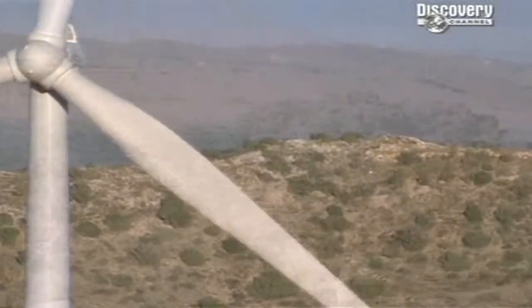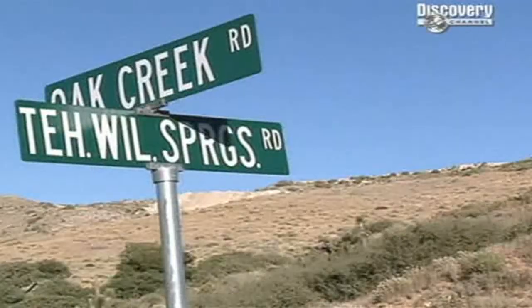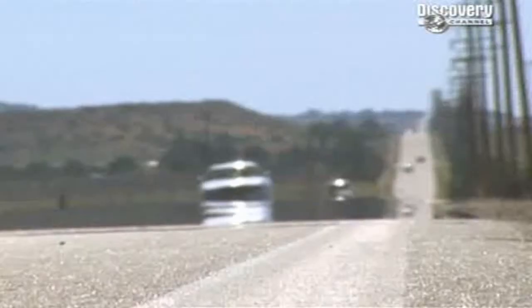But how does a wind turbine work? The first ingredient, of course, is wind, and plenty of it. This is the Tehachapi Valley in Southern California. The geography of this valley makes it one of America's windiest spots.